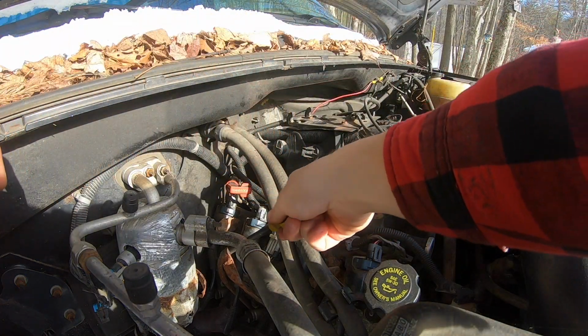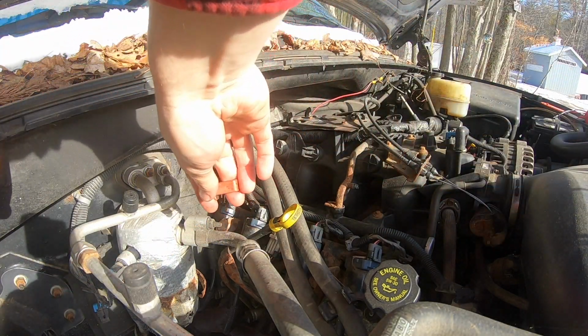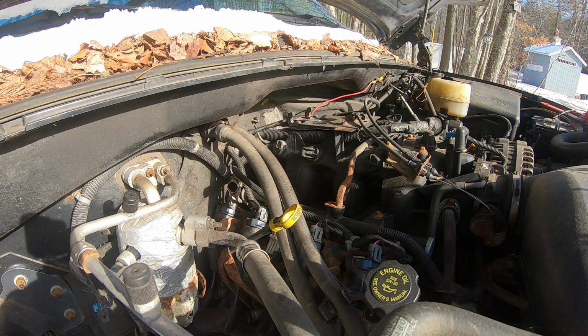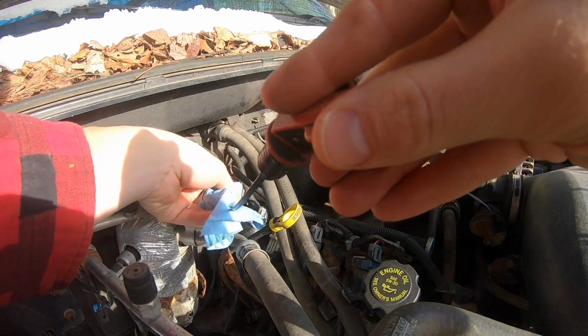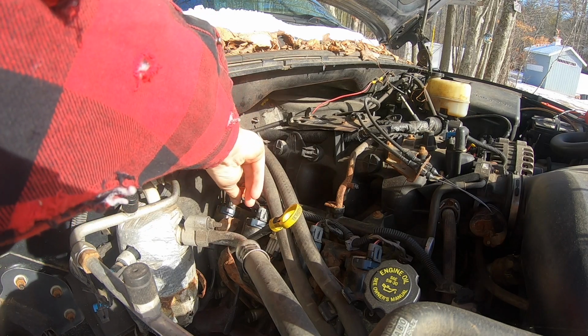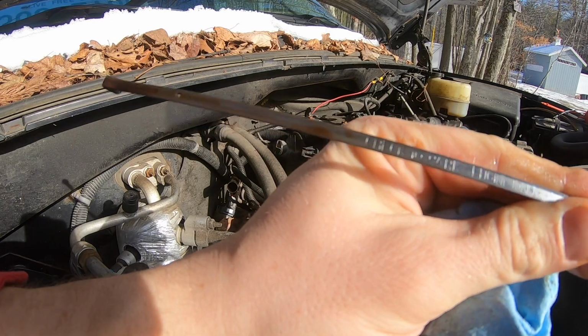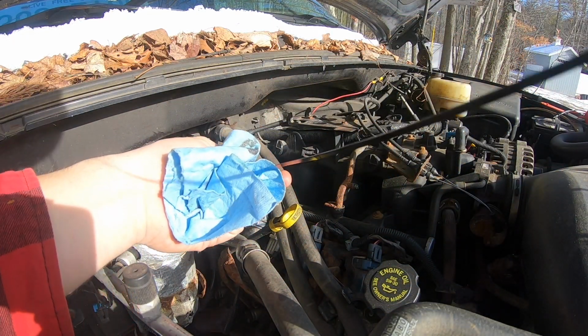Also, we're just going to check transmission fluid. Yes, I know we need to run it, blah blah blah. I don't want to hear it. I know that. Just making sure something's on the dipstick. All my vehicles are parked unfortunately on dirt, so if something was to leak out, it'd be tough to see. So put that back in, lock it, pull it back out. We have juice up to the serrations there, a little bit past, so we're good on that end.